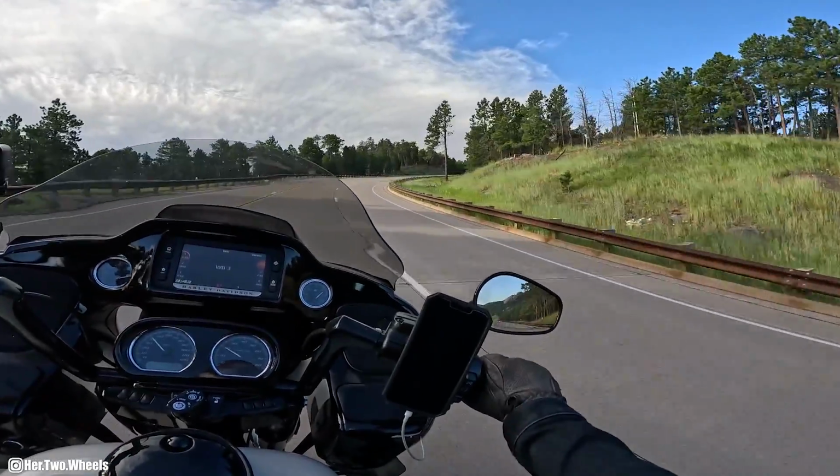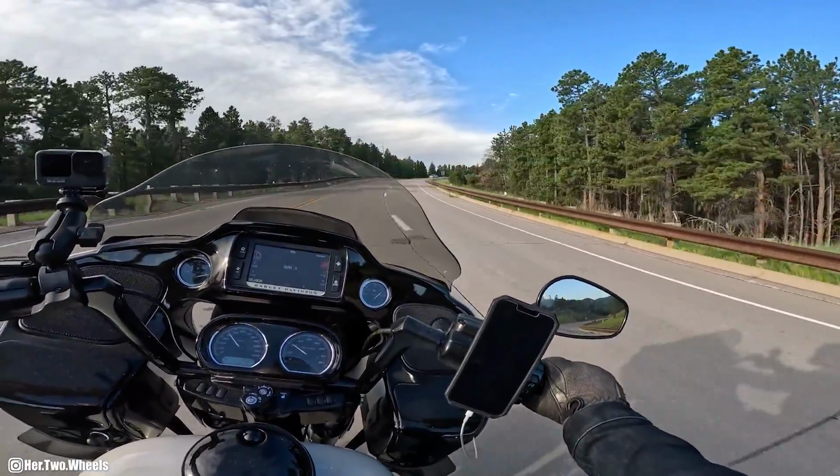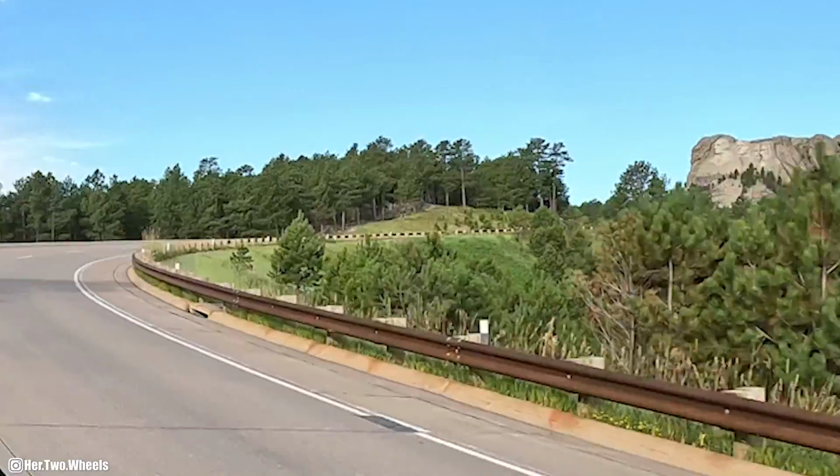Jordan and I took a little bit of a risk today. We were going to get up at 5 o'clock in the morning to head out here, but since it's pre-rally, we decided we could leave at 6. There they are.